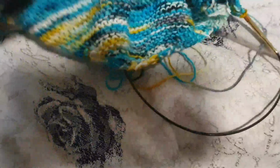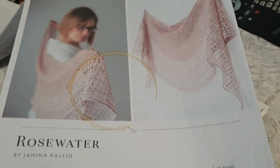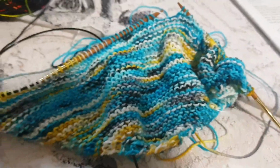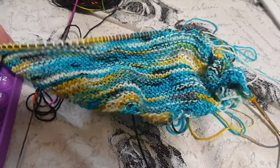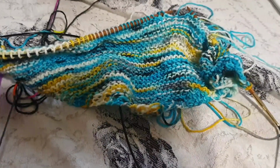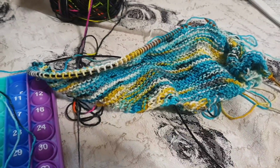I have been sorting it, so that's what I've sorted, but I have decided to make another rose water. I think it's beautiful. One skein by Yanina Kalea. It is beautiful. The last one I made was 2021 for, I think my daughter liked it a lot and I gave it to her. But it's a beautiful pattern, and I have to get up to nearly 200 stitches. Very easy pattern, very easy and beautiful for one skein. So that's what I've decided, and I am going to keep on with it because I need to follow through.